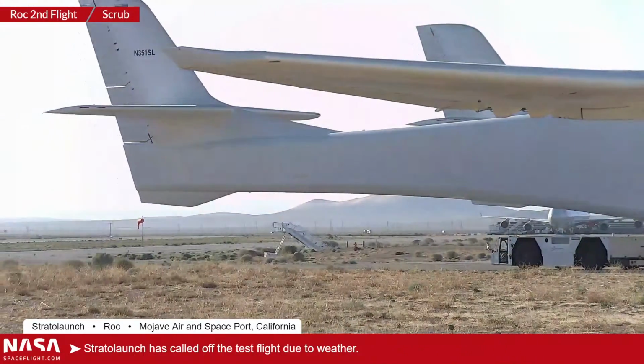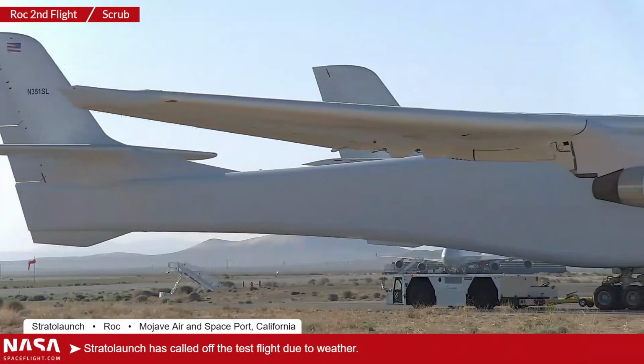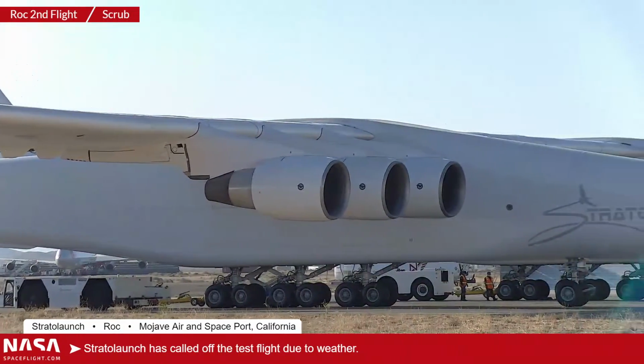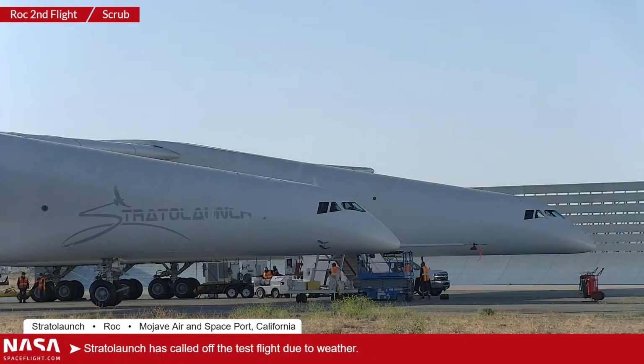But right now, we were all set to share a flight of the world's largest aircraft, the Rock, the Stratolaunch system, supposed to strap a rocket between these two fuselage segments. Isn't this like two 747s that they strap together or something like that? What are these fuselages? Yeah, at least the cockpits are 747 cockpits, and the engines are 747.